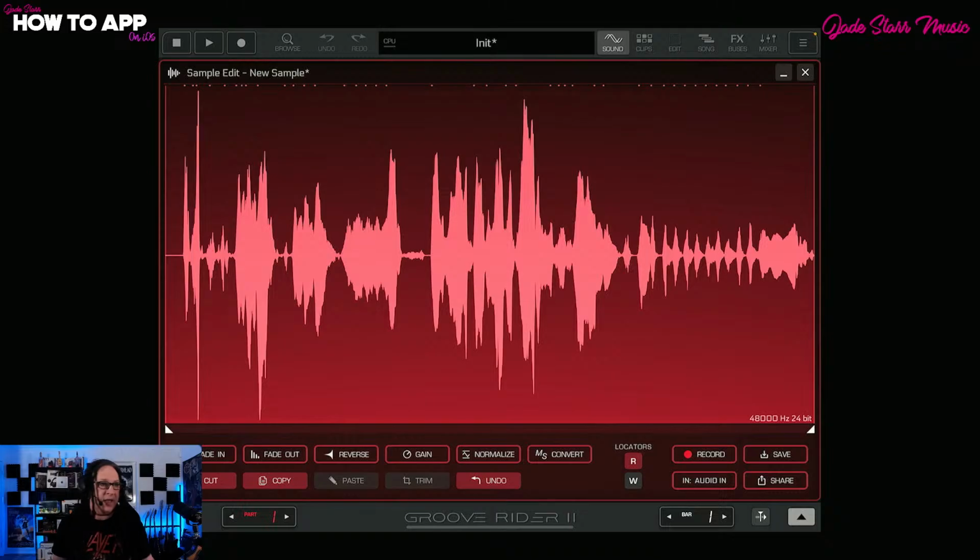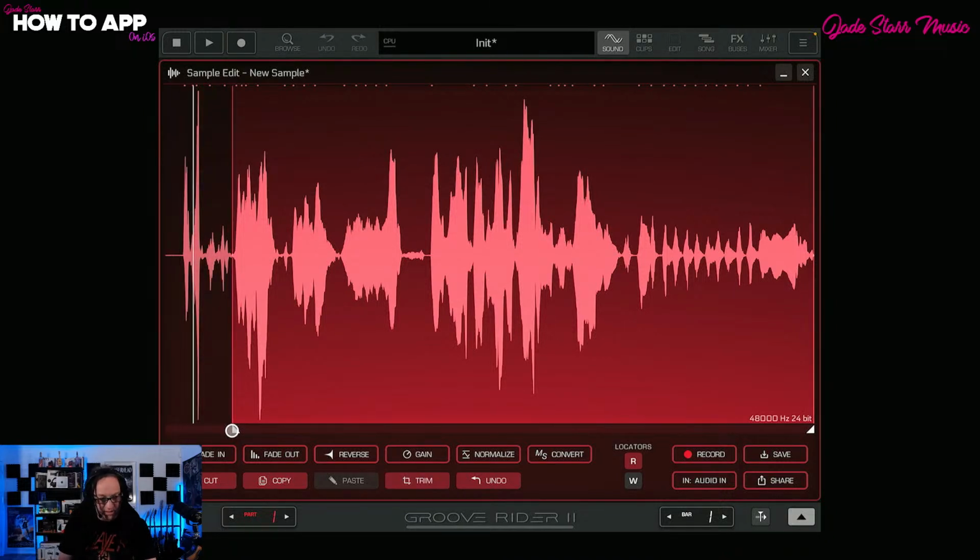So really handy if you... Let's go and trim that out a bit too. So you can come back in here, trim this. We can go with this little marker, the line. So we'll do a trim.